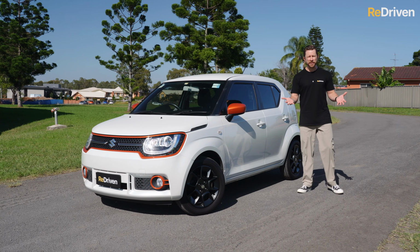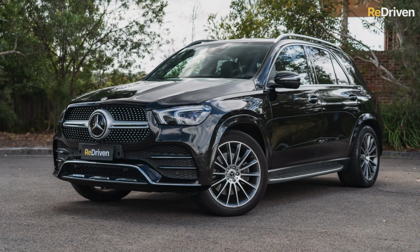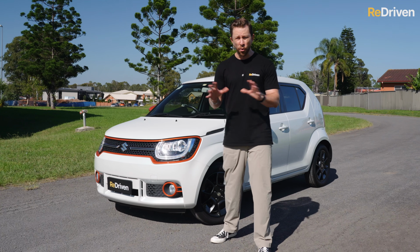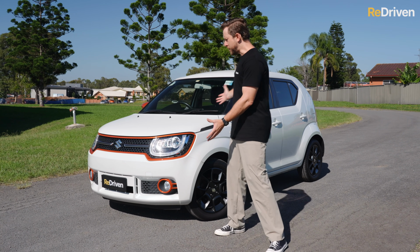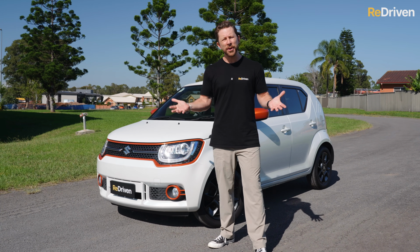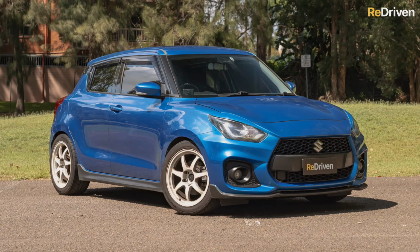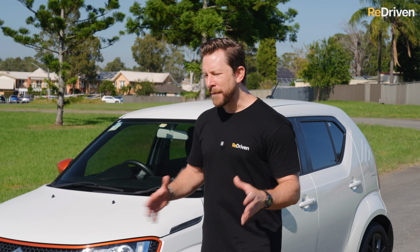Actually, can someone out there please explain what the hell is going on here? Because how is it that cars like the Mercedes-Benz GLE or the Audi SQ7 or the BMW X4, they can all be guilty of a massive range of different exterior issues, but then this little Suzuki Ignis, for a fraction of the price, apparently offers superior build quality? What's going on? And it's not alone here. We covered a Suzuki Swift Sport recently, and that was pretty much the same. Hardly any exterior issues.